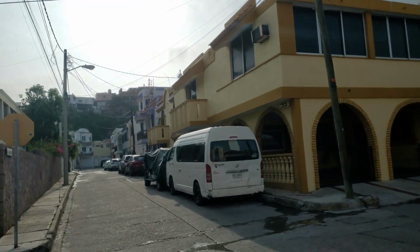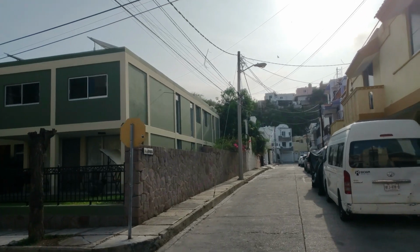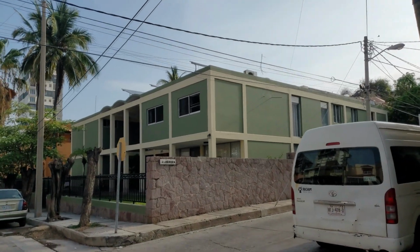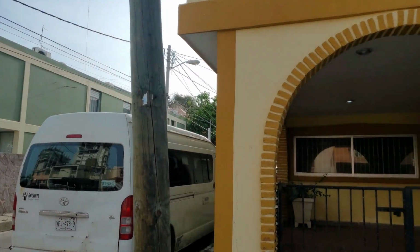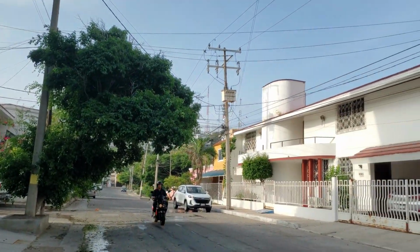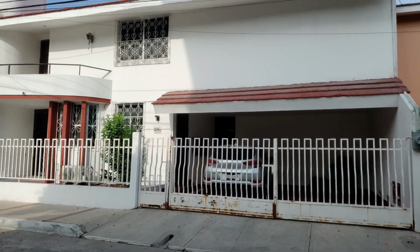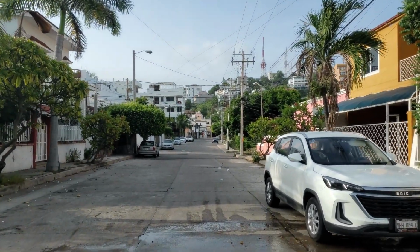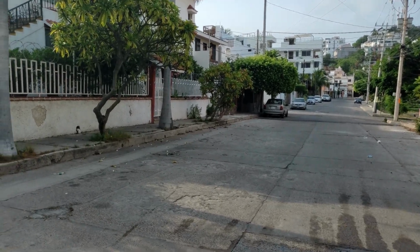Here's a neat little street, some colorful houses, very nice, very nice. Primavera. And I wonder, looks like it's missing a letter. It might be primavera. Kind of walking straight in the middle of the road. I probably shouldn't do that. Let's go down one of these streets just for the heck of it.